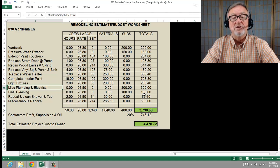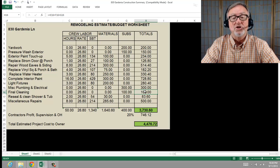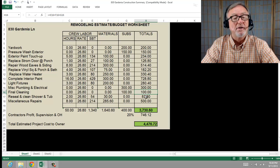A final cleaning. There's actually a cleaning lady that lives next door. She's the one that told me about the fish she's caught in the backyard. She actually caught a 21-inch redfish right there in her backyard.